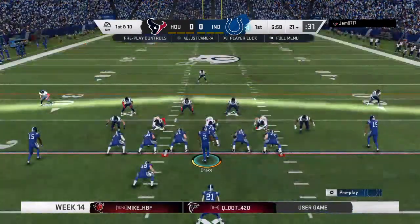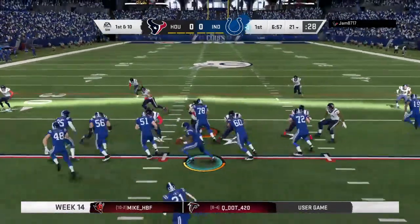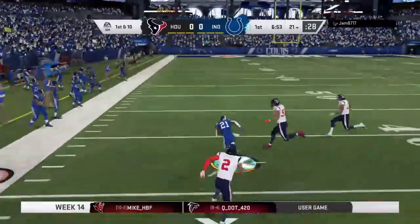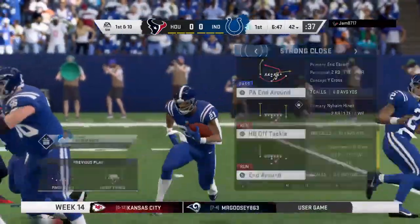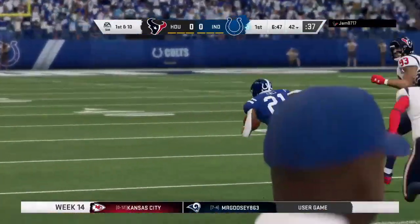Here we go. Pittsburgh, 66. Pull it. Pass. Nyheim Hines, his first carry, and some room to roam now. And they're going to get this beyond the 40 before he's taken down. That's good for 21 yards and a first down. That outside handoff to the left.